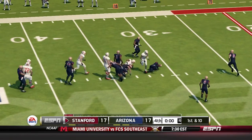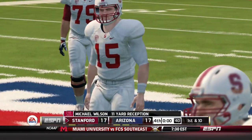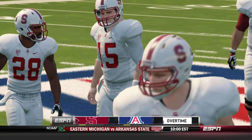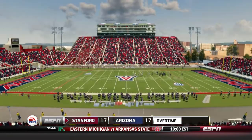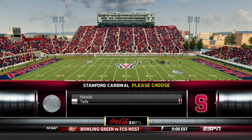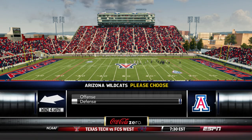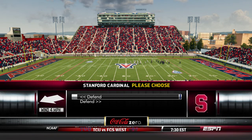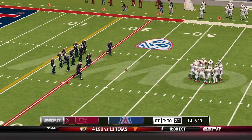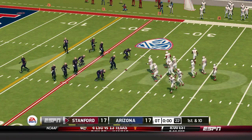Quick throw, and he's got his man again. We're going to overtime. So it looks like 4 quarters wasn't enough. We're heading to overtime. And we're back ready now for overtime.